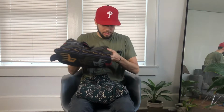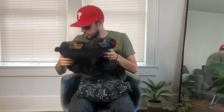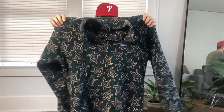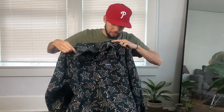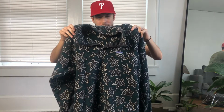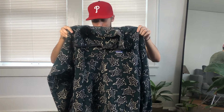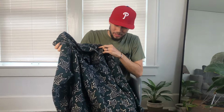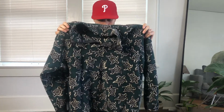So you saw a little bit of closer up details of the fleece, and I just want to give you guys another look at my other Patagonia fleece. This is the one we just saw from the early 2000s. This one right here is from the 90s. I believe the year was 1996. And this one is another rare Patagonia fleece with the sea turtle print, which is another very sought after Patagonia print, and I really love this print. I love this color. I think I ended up paying almost 100 bucks for this one because this one's very hard to find too.